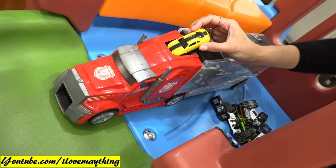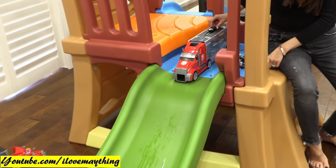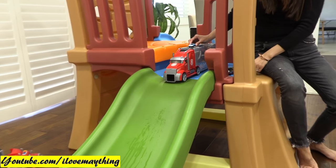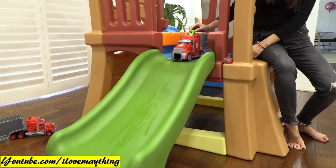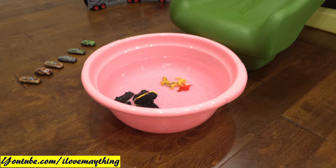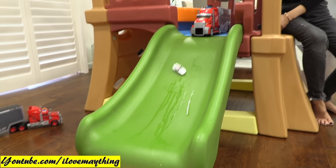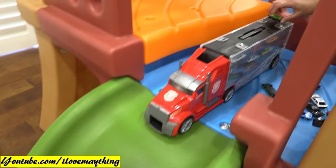Ready, Mami Rhea? Ready! Yellow! Woohoo! Blue! Woohoo! And slide! Yay! More! Black! Yay! What's next? What color? Blue! Woohoo! Green! Yellow! Next? White? Slide! Orange! Yo! Next, green!